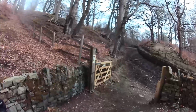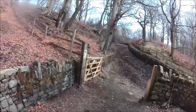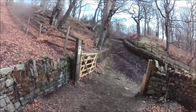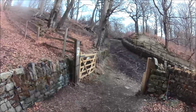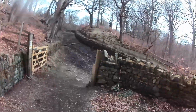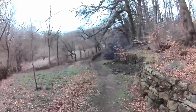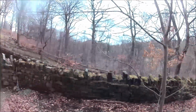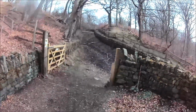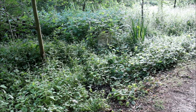So this is where we're at here in a small woodland in Yorkshire. It's a steep-sided woodland with a stream in a valley known as a clough. So quick overview of it here, and we will be on to look at the habitat as we find it. So once again, ramsons, lesser celandine, primrose.